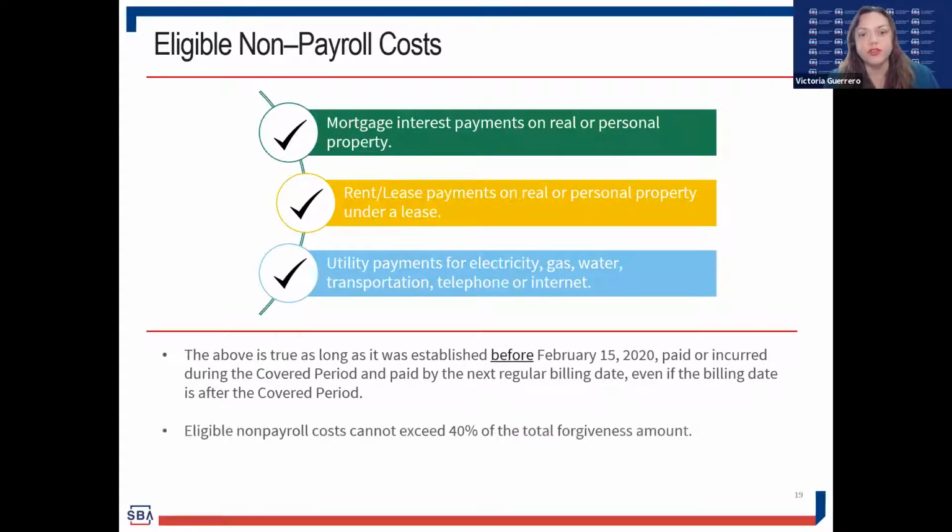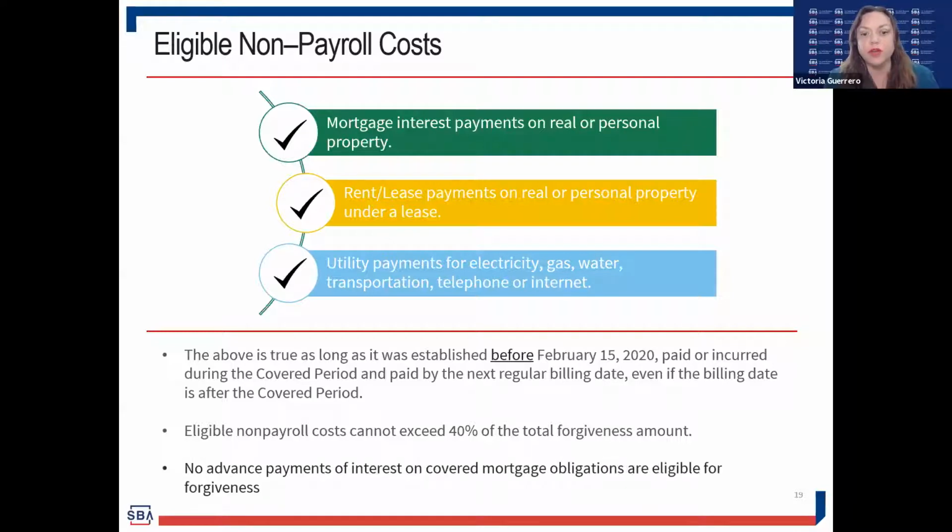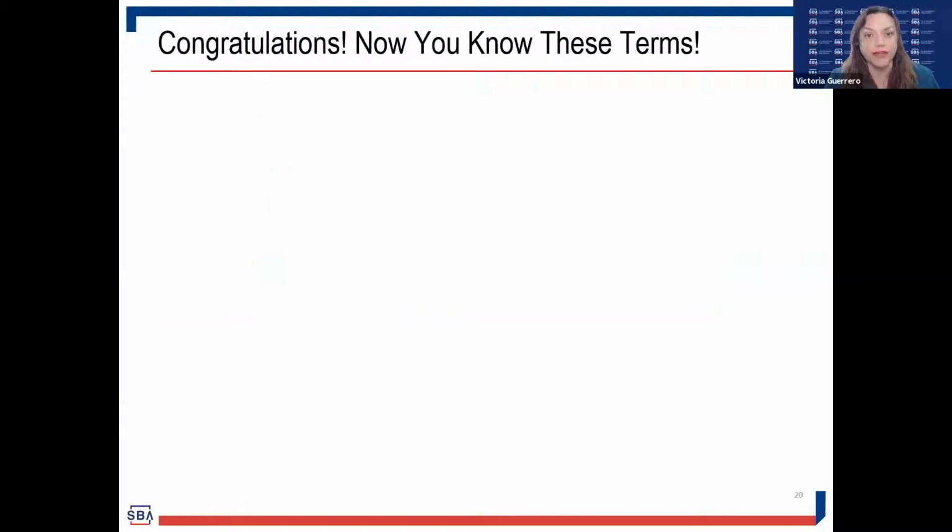The above is true as long as it was established. That means you already had these payments before February 15th of this year. It was paid or incurred during the covered period and paid by the next regular billing date, even if the billing date is after the covered period. It's eligible non-payroll costs. Remember, it cannot exceed 40% of the total forgiveness amount. So the total PPP funds that you have, up to 40% can be used for these types of costs. There are no advance payments or interest on covered mortgages or obligations, so you cannot use that.